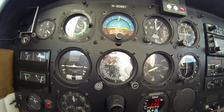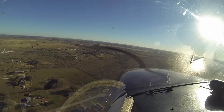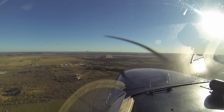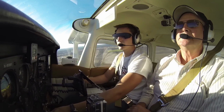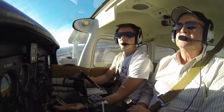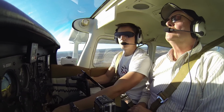Right on the needles. Minimums. Go and miss. Full power. How'd that look? Looked great. Missed, 080, climb to 3100. Just climb VFR. Pause, ready to climb, flaps coming up. Pitch for Vy.